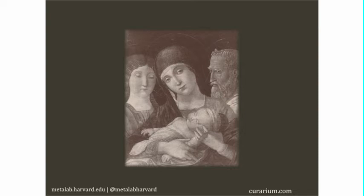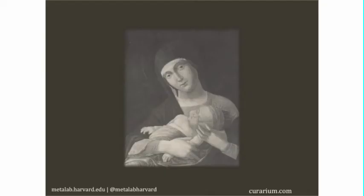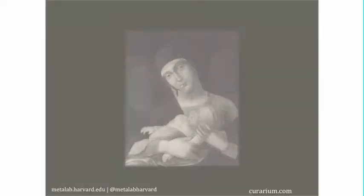So as we find from an annotation made by Berenson on the back of this photograph, he says, seen by B.B. at Sicaians, who, when B.B. told him that the Madonna, if she was alone, could pass for Mantegna, painted out the two saints. And so Berenson managed to get a photograph of the painting before and after. And of course, doing art history on the internet, we can bring it together.